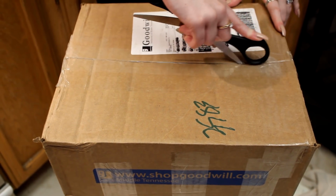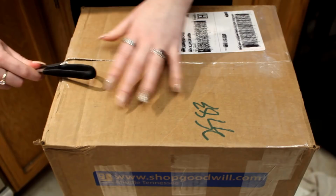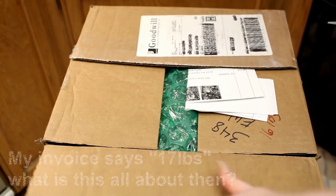We're going to open a brand new box. This one is 17 pounds from Shopgoodwill.com. Miss is going to slice and dice for me today. And this box is kind of quiet, so I don't know if it's lined or not.